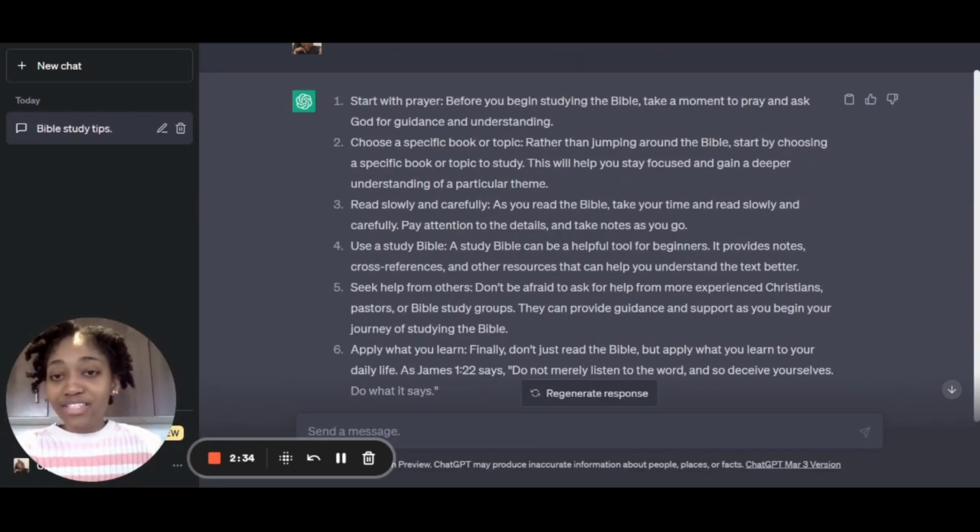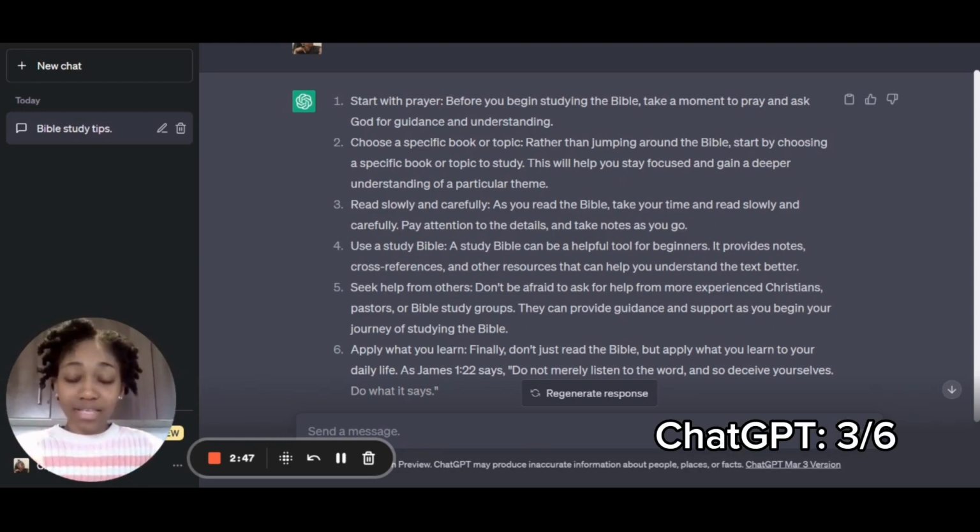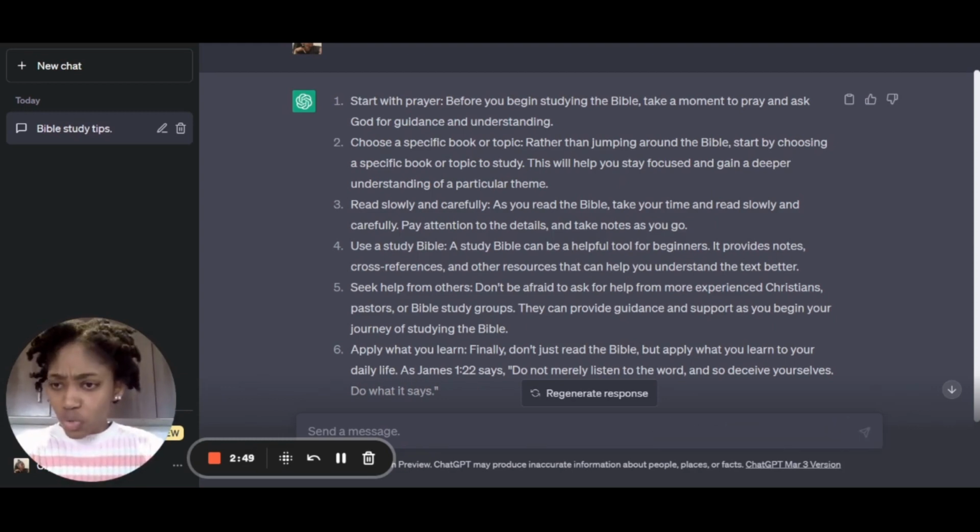All right, tip number 3, it says read slowly and carefully. As you read the Bible, take your time and read slowly and carefully. Pay attention to the details and take notes as you go. Definitely. As a beginner, or even if you're mature in Christ, you need a journal. You need some form of writing tool, either a Bible journal or a journal separately, so that you can make notes alongside your Bible study, because that way you can retain memory and go back and all that jazz.